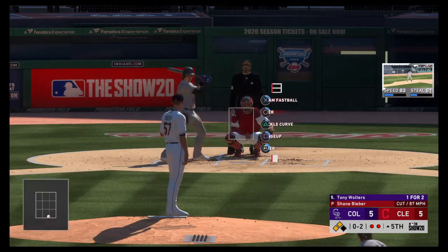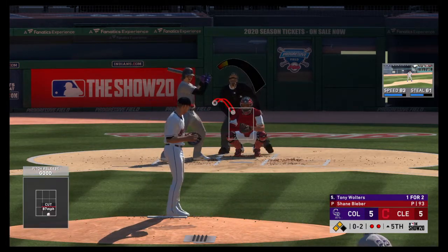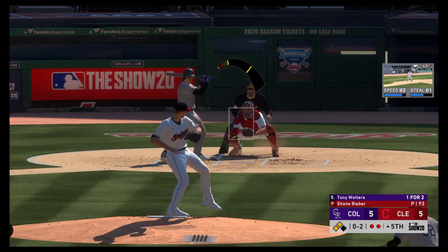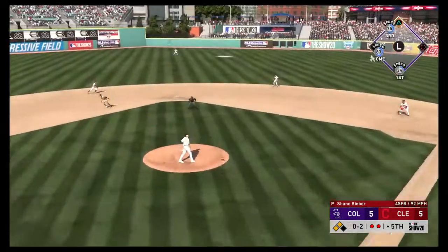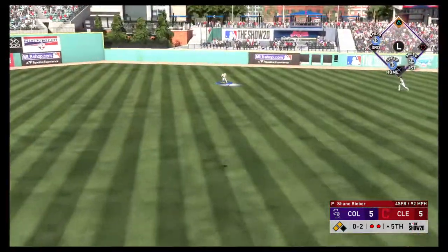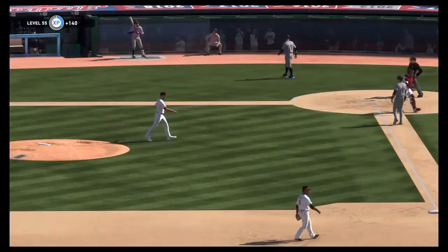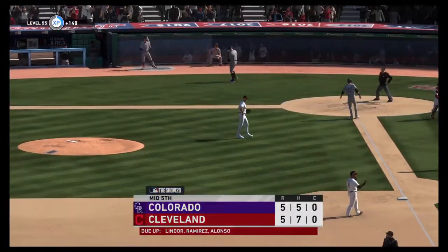Can't spot the cutter any better than that. Nothing and two now. Definitely a big pitch coming up right here. He's going to be pumped if he can work his way out of this inning with the game still tied. High in the air out to center field, and he'll get there in plenty of time to put this one away, and that ends the inning.